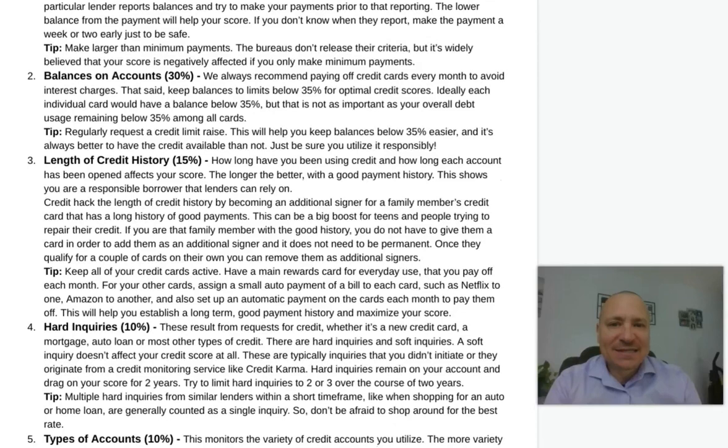Criteria number 2, balances on accounts. This accounts for 30% of your score. Now, we always recommend paying off credit cards every single month in order to avoid interest charges. That said, keep your balances to limits below 35% for optimal credit scores. Now, ideally, each individual card would have a balance below 35%. That isn't quite as important as your overall revolving debt usage remaining below 35% among all of your cards.